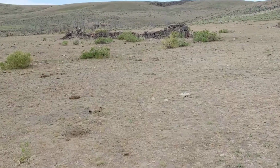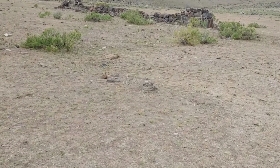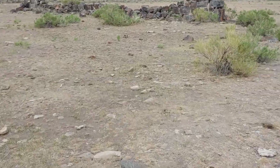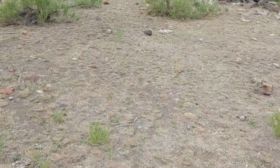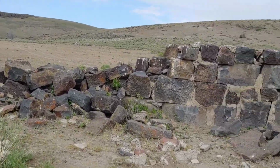Let's go see what this little building is. I think it's almost gone. Look at these Mormon crickets just hopping everywhere. Oof, they're all over my feet. I'm not sure what this would have been.